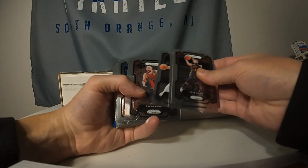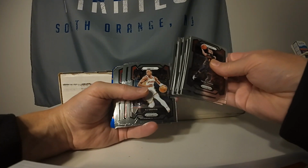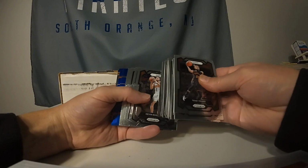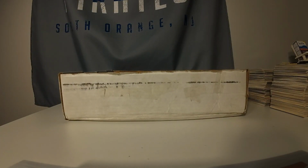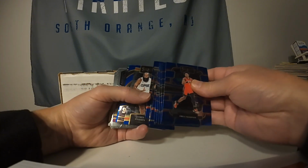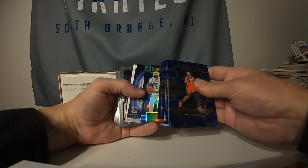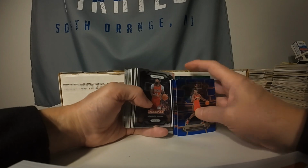Back to some Prizms. We have more of the blue Select, retail. Another Scoot, Jaren Jackson. There's a Kobe. Unfortunately, it's Kobe Brown, but James Harden blue. Anthony Davis, I think it's a green purple. There's a Steph Skyview. So like I said, there are some modern stars in here, but mainly for the base.